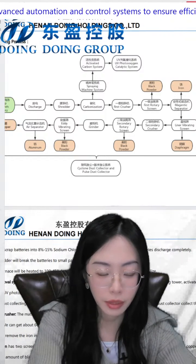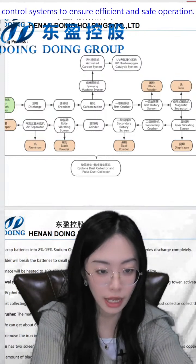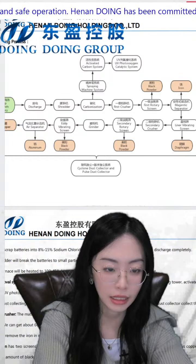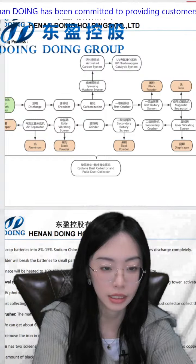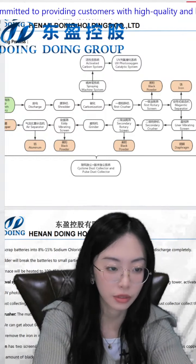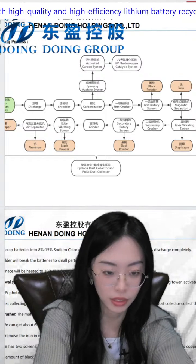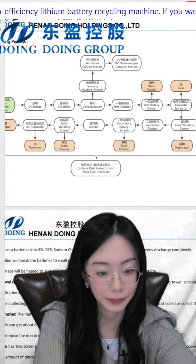Well, the diaphragm, maybe you will ask, what is that? Well, this is the material that is between the positive and negative plates of the battery. It acts as insulation. The main function of the diaphragm is to separate the positive and the negative electrodes of the battery to prevent the short circuit contact between these two stages. The main material is the plastic.